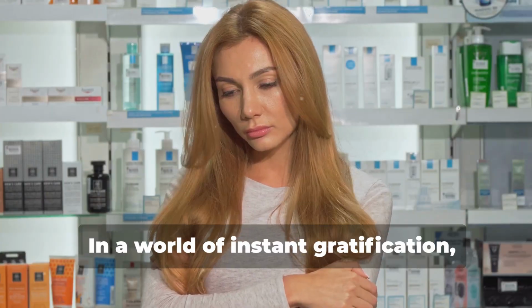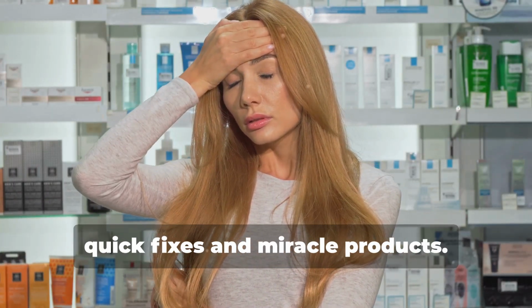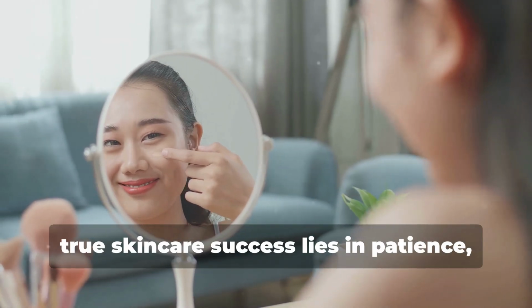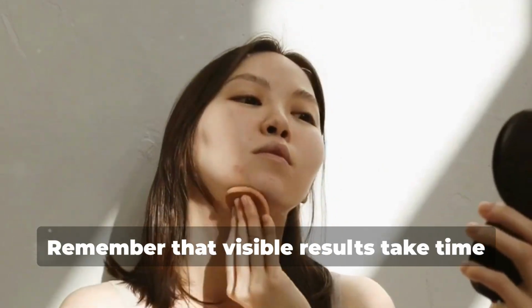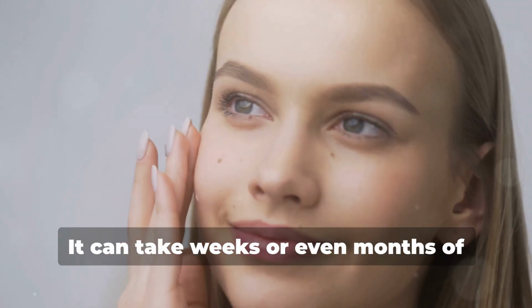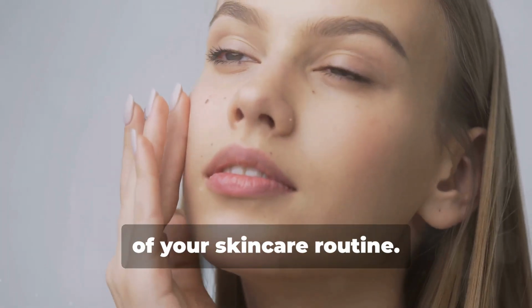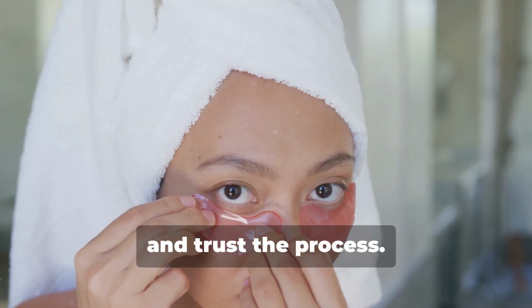In a world of instant gratification, it's easy to fall prey to the allure of quick fixes and miracle products. However, true skincare success lies in patience, consistency, and embracing the journey. Remember that visible results take time and dedication. Don't expect to see dramatic changes overnight. It can take weeks or even months of consistent use to reap the full benefits of your skincare routine. Be patient and trust the process.